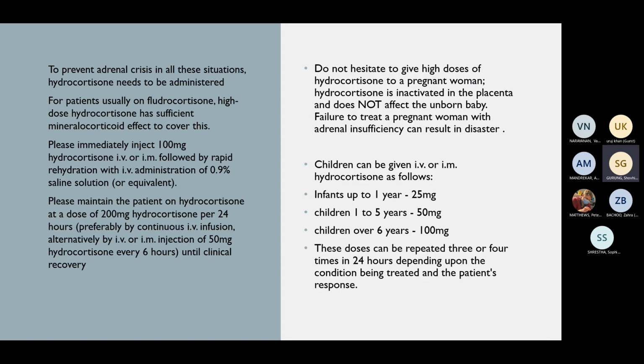To prevent adrenal crisis in all situations, we usually inject hydrocortisone. For patients usually on fludrocortisone, a high dose of hydrocortisone has sufficient mineralocorticoid effect to cover this. We go with 100 milligrams IV or IM followed by rehydration, and we also go with maintenance doses, 200 milligrams over 24 hours, IM or IV, depending on the patient's response. We'll further talk about this on the next slides.